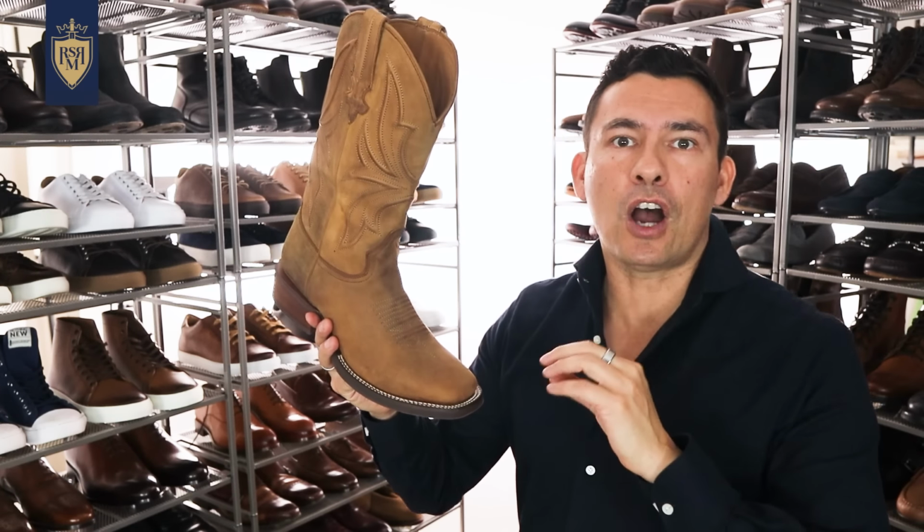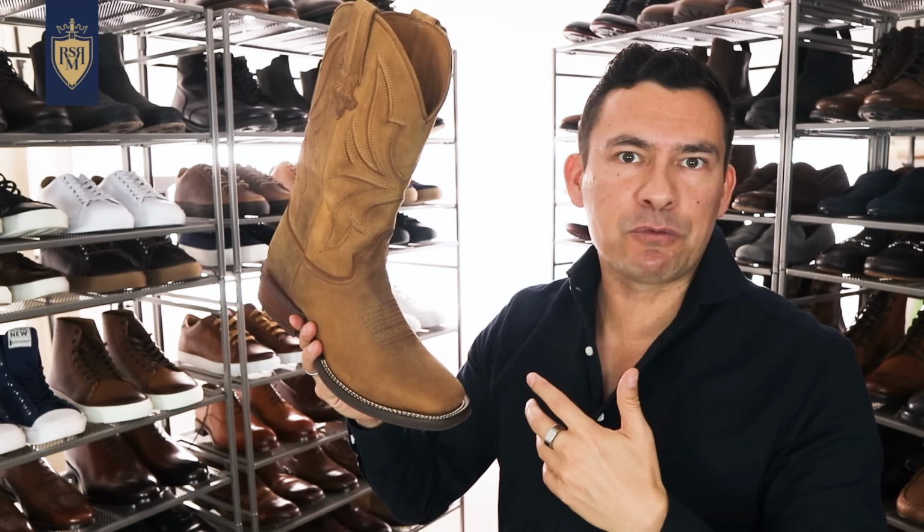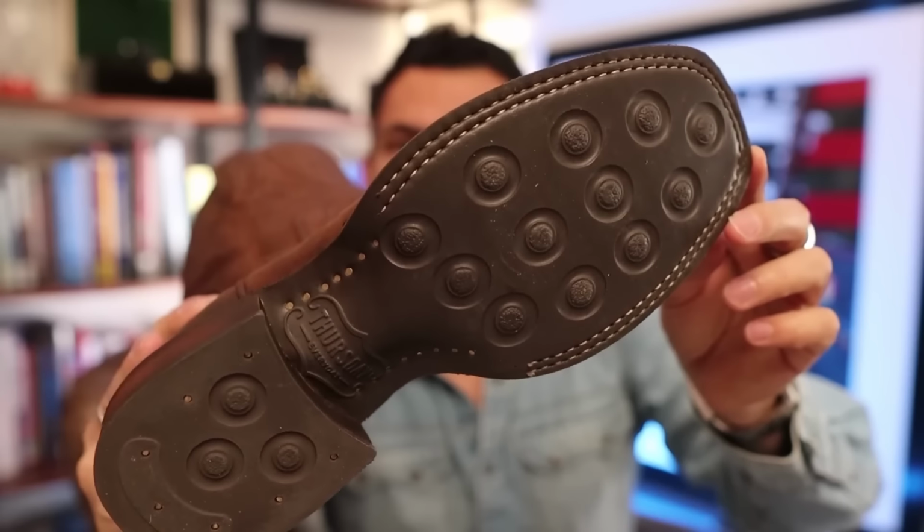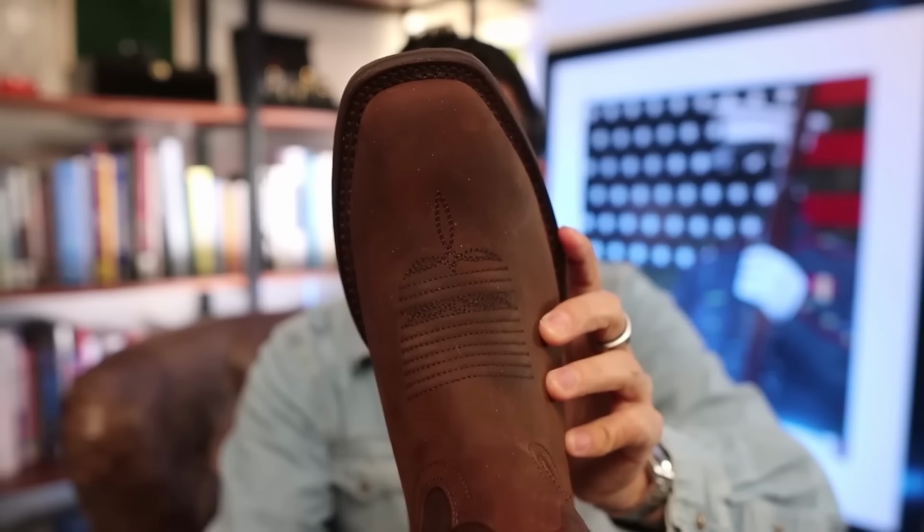Next up, you've got the Western work boot, also known as the work hog. Now, Western work boots are a variant of the cowboy boot, and they were simply made to be more practical. You're going to find the heel is usually a little bit shorter, and they're going to have, in general, a rubber sole. You will also see a lot of square toes.